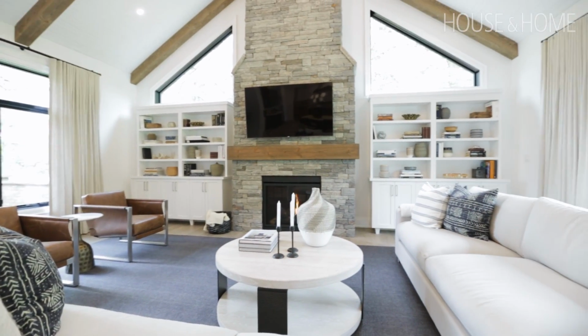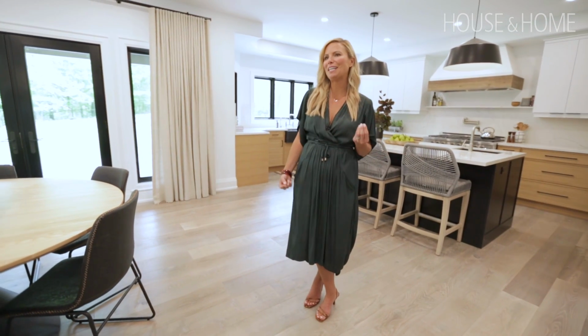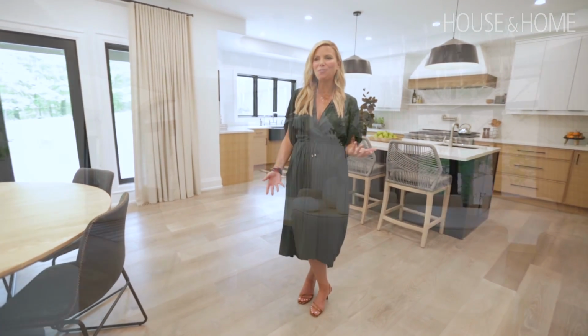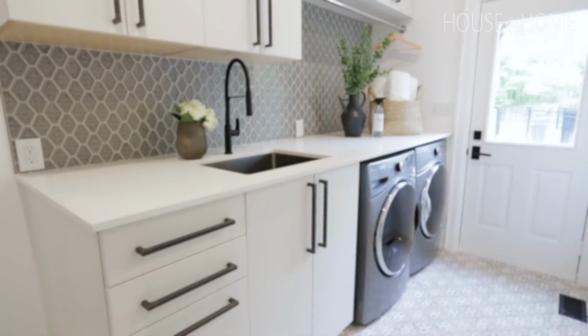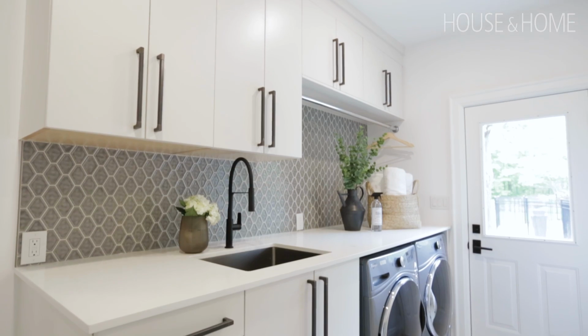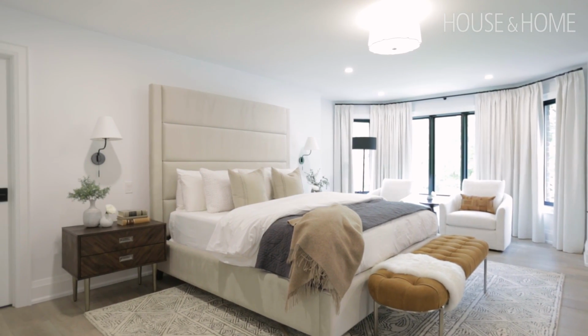This is one of my favorite projects to date. It was really nice to work with someone who was really invested and really enthusiastic from the beginning. When we presented them with our designs, there's always a couple edits in there, but you know what? They really trusted our vision, and I think that's why it turned out to be such a cohesive space.